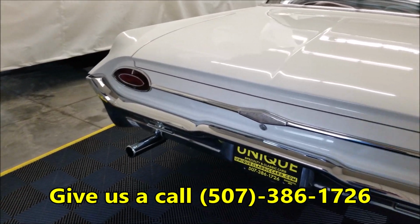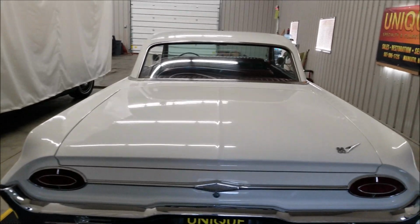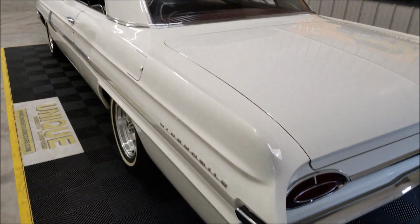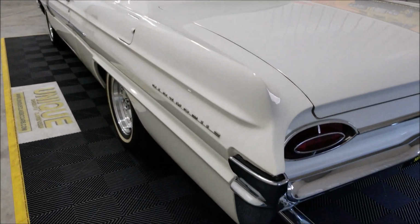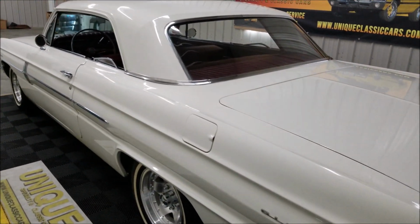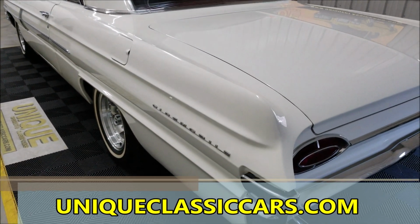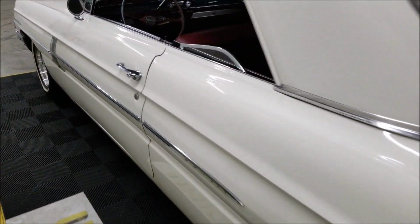Come around to the back. You can see how nice the chrome and the brightwork is on this vehicle. I consider it a nice driver quality car, maybe a little bit above that even, because again you can see how straight it is. Those still pictures, you want to check out the underside, see how solid the pans and everything are, at uniqueclassiccars.com. I'll slip in here and start this up for you too so you can get an idea how it sounds.